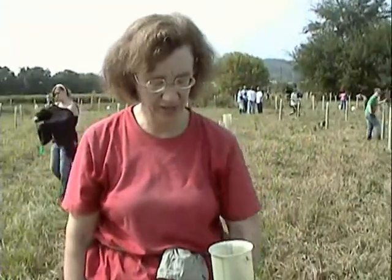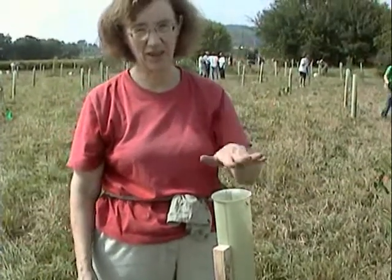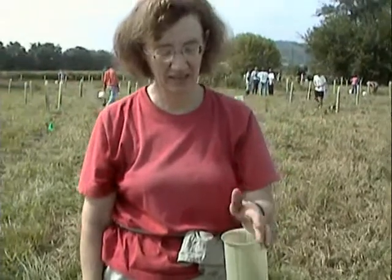So we're out here today to plant the trees and put tree shelters on to increase survivability of the trees, so the trees don't get eaten by deer. These tree tubes work like little greenhouses, so the trees are going to grow straight up rather than branching out. They're going to get taller and taller, so they'll get so tall the deer can't eat them, and so they're really a good deal. It increases the survivorship of the trees.